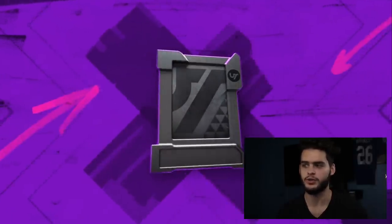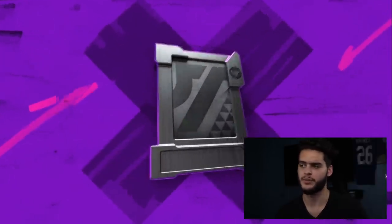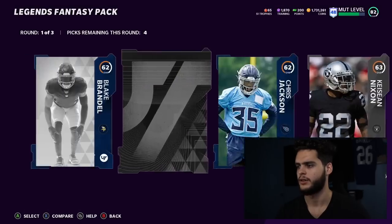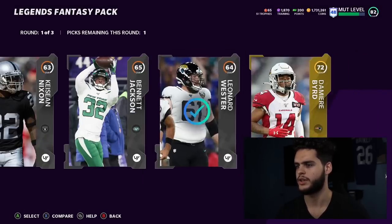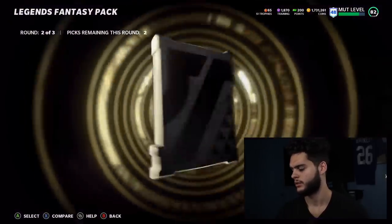That's like a 190K, 200K pack because Myles Garrett also just came out. So that's pretty solid. I could also add some of these guys to my team because I do have to build my team anyways. Let's see. We got one pack left after this. Ooh, some rookies, some golds. All right, gold, and gold.